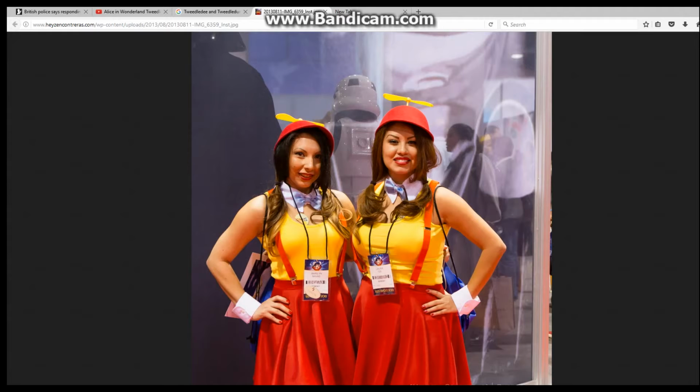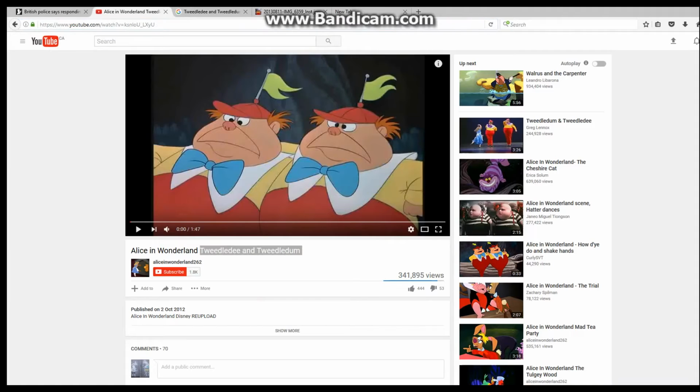Now I seem to remember them having a propeller on their head, like these two girls who are doing the Tweedledee Tweedledum cosplay. Propeller on head, that's what I remember. But now here, when we look back to the Alice in Wonderland cartoon, they clearly have little flags and not propellers on their head.